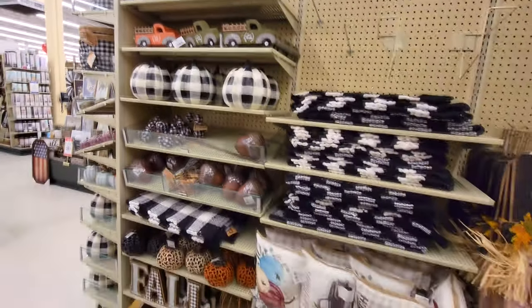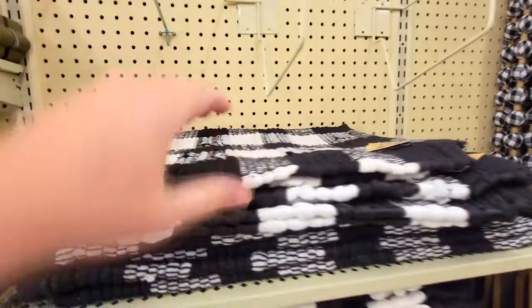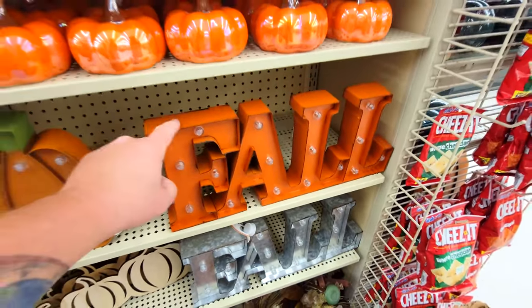They have a lot of this black and white plaid stuff in here among the fall stuff. I've never really associated that with fall. It's kind of cool looking anyway, but yeah, I wouldn't look at that and go, oh, that's fall colors. Here's a cool light-up fall sign. That would be cool on, like, a mantle.